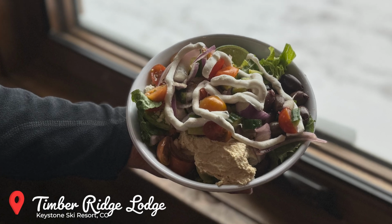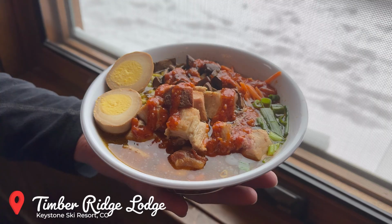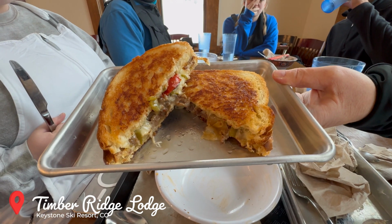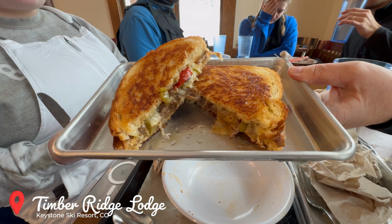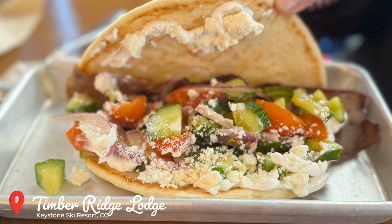The only thing we did wish is that we had a little more lamb on there, but then also the Greek salad was really good. And the ramen bowl was delicious. But I would say the star for most everyone was the grilled cheese. So you've got various options for grilled cheese up there with different things in it. So getting grilled cheese and a tomato basil soup would be a fantastic option. Except for me, I really like the lamb gyro.